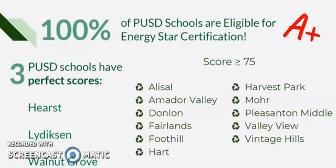The certifications get updated annually, so to keep or improve the current score, PUSD must actively monitor and maintain its buildings. We say that all of the schools are eligible because having a qualifying score does not guarantee certification. To apply, PUSD will have to follow the official process, which includes completing the Energy Star Portfolio Manager application, scheduling a site visit from a licensed professional, and uploading a scanned copy of the signed application to the EPA.